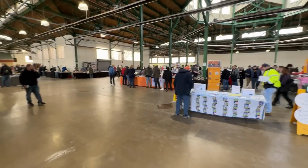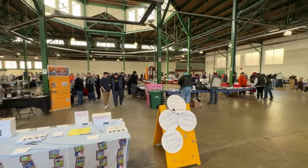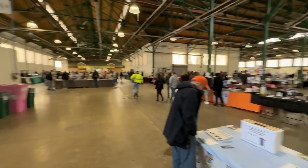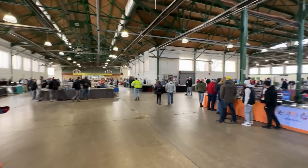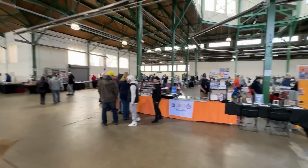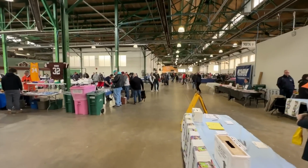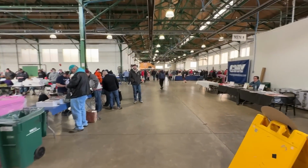All right, so we are in, and as you can see, there's definitely not as many people here as the last time that we were at this Collector Fest. So we're still gonna walk around. There's lots of square footage. And you never know, we still might find something along the way. There's stuff down there as well, so let's start looking.